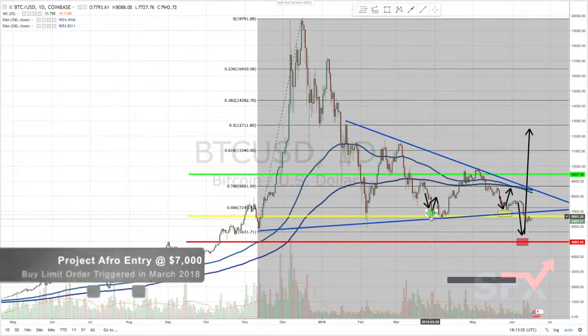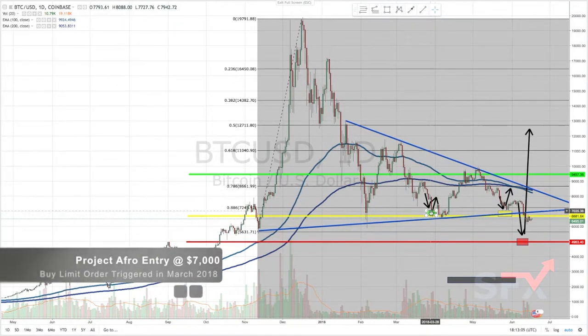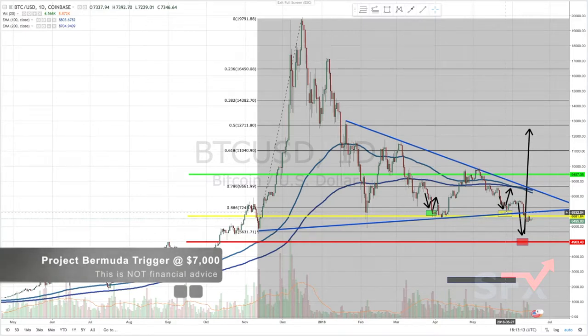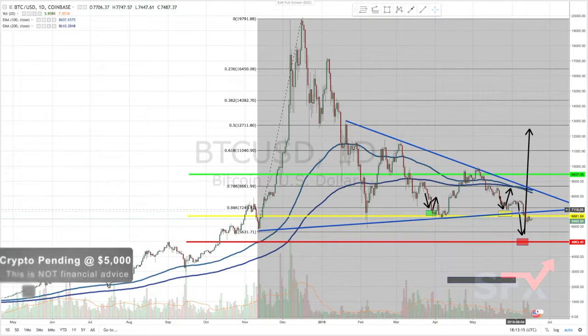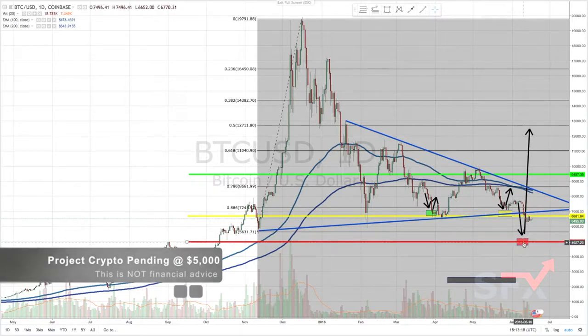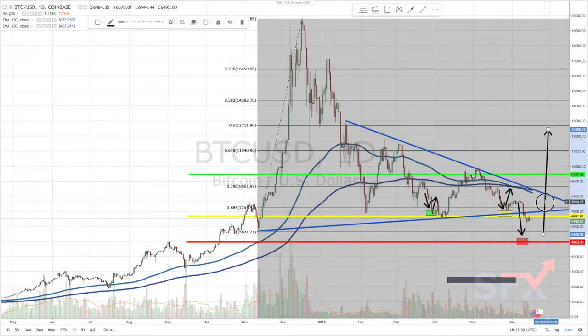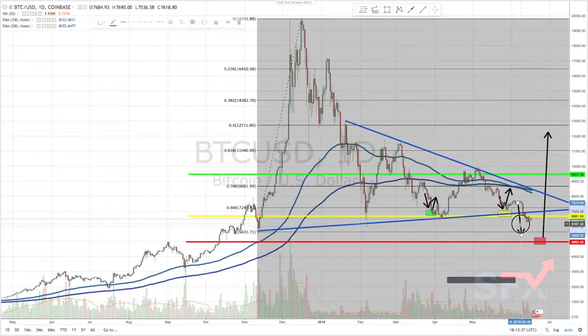This was Project Afro, which was triggered back in March. And then we had Project Bermuda, which was just triggered a few weeks ago. And now we have Project Crypto, down at $5,000. So these two, the green box and the yellow box, were both triggered at $7,000. So just putting this back into context, we are going to leave our Project Crypto because we want an insurance policy just in case, for whatever reason, prices do go lower.